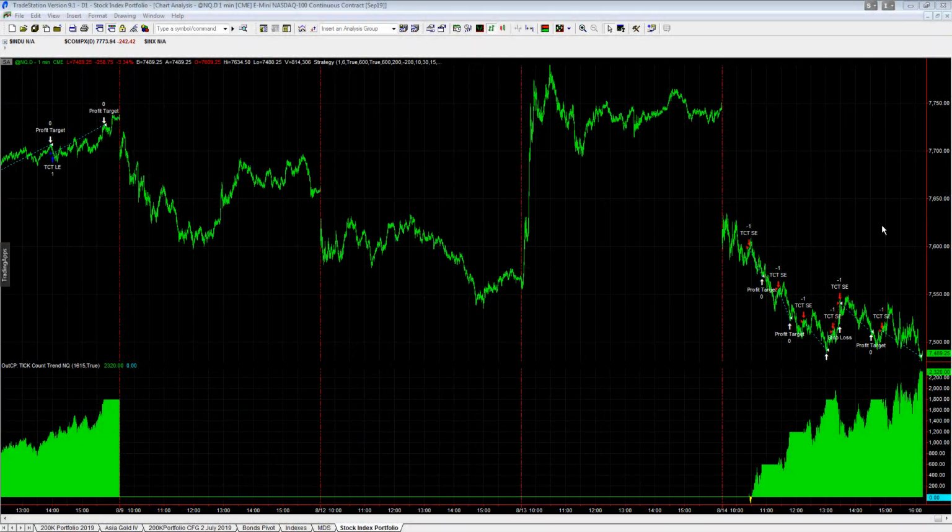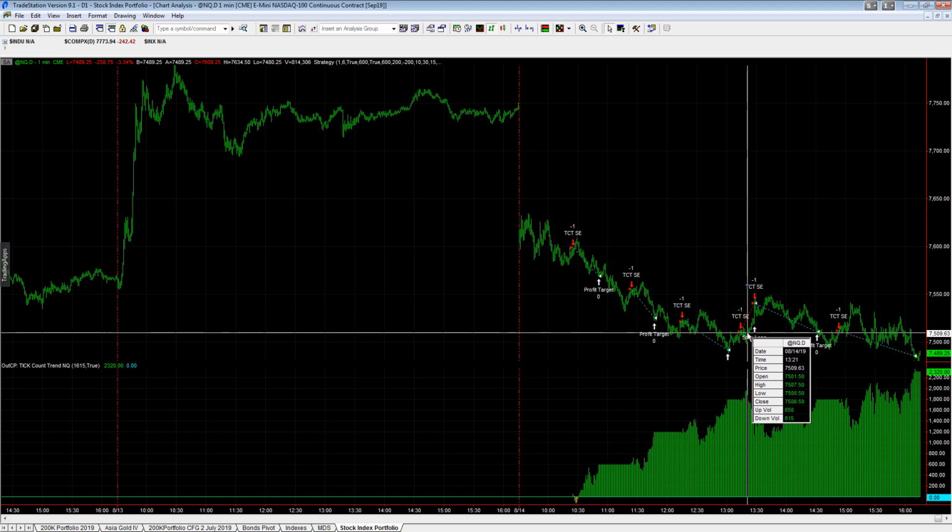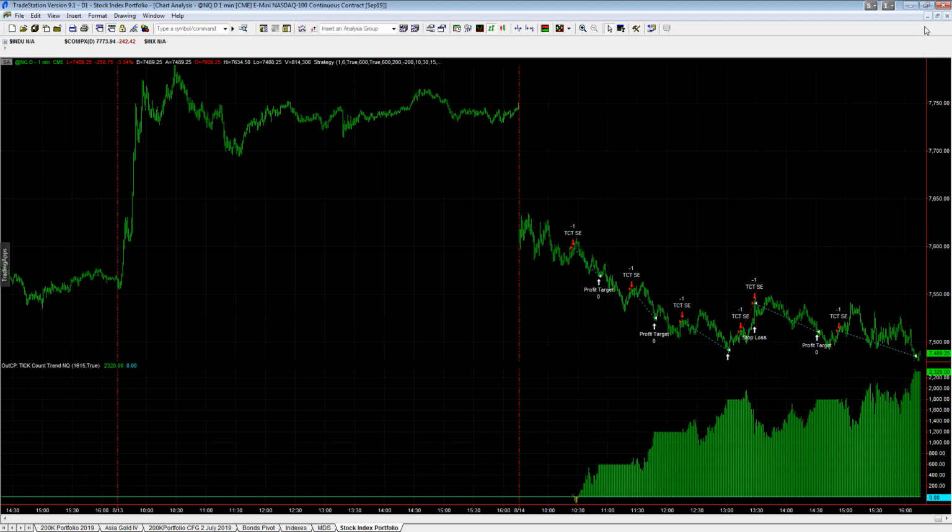It's some nice shorts in the stock index portfolio today. Take a look at tick count trend. E-mini NASDAQ went 5 for 6. You see a short here. It's hitting profit targets. This portfolio has strategies that exit at the end of the day and others that exit on profit targets for a diversity of exits.